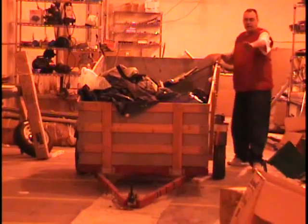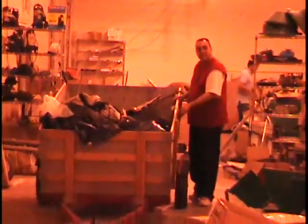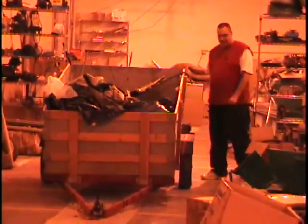I want you to zoom in on the trailer. See, that's what these bags of nuts and bolts are. You see all these little nuts and bolts all along the side of it? Okay, everybody, I'm going to sell my little trailer here.